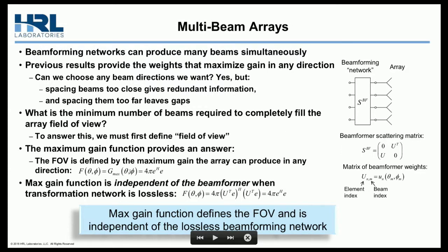If you look at that maximum gain function as a function of what direction you're looking, it's the maximum gain that you can produce with any beamformer. It's just the sum of the magnitude squared of the element patterns in that direction. It turns out that the maximum beam gain function is independent of the beamformer as long as its transformation network is lossless.